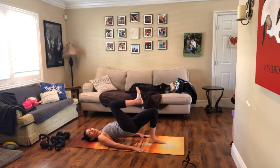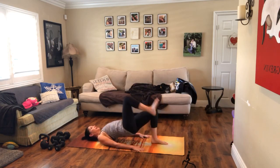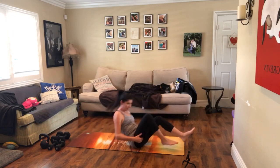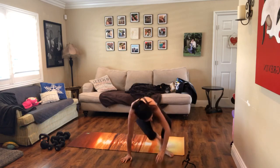All the way through, guys. We're gonna come up to our feet soon. Very nice, and roll up to your feet. Second part of our warm-up, we're gonna go into squats.